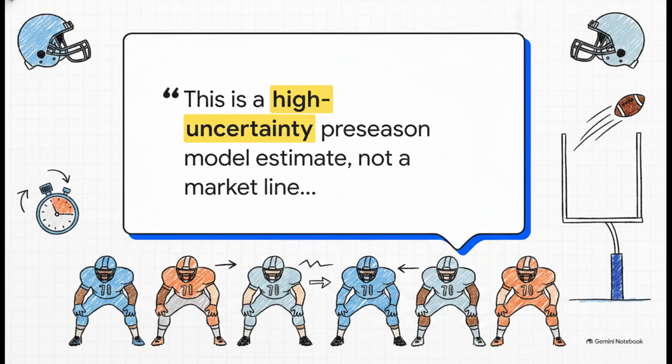So when those backups take the field in the third quarter, which coaching staff is going to adapt their protection schemes the fastest? It really leaves us with a fascinating question. In a league completely obsessed with superstar quarterbacks, does the true foundation of a championship team actually live deep down in the depth chart of the offensive line? Keep your eyes on the trenches this Saturday to find out.